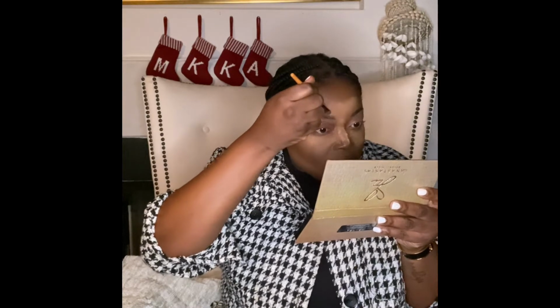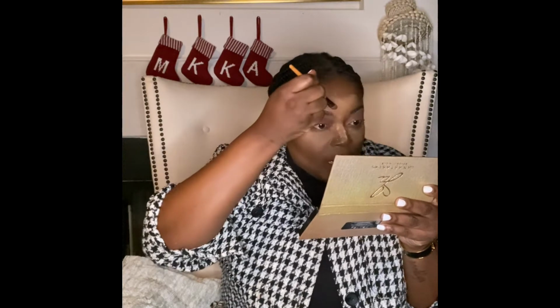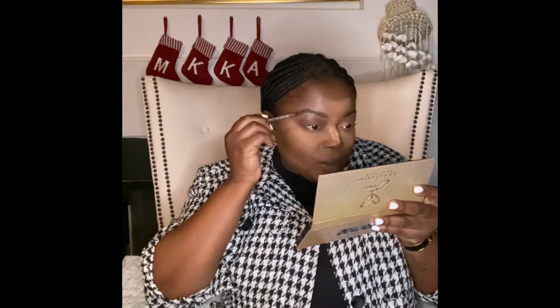So once we have that done, I don't add any more product, but I just slightly go over the top of the brows just to clean it up a little bit. And that gives me the look that I'm usually going for. Again, I don't want it overdone. I don't want that effect. I just want it to look natural. So we just clean it up. Yeah. So I take the brush again and I just brush them through one more time. And I do use eyebrow gel sometimes, but we're not using it today. So now we're going to go in and we're going to take our setting powder off.